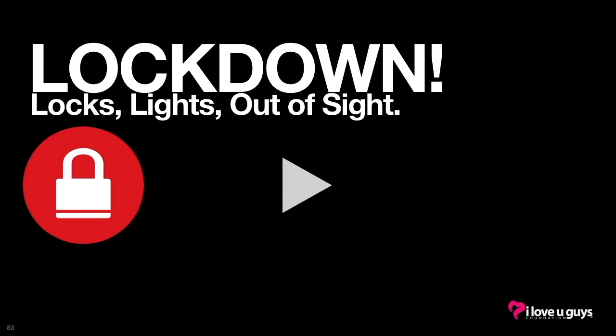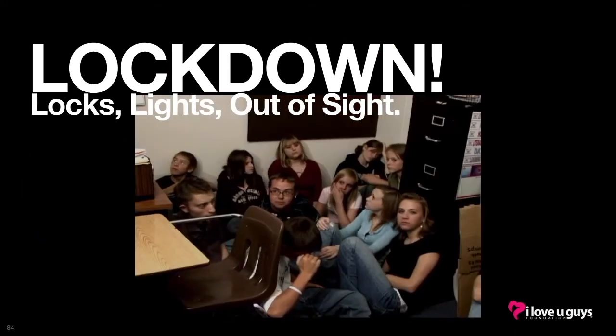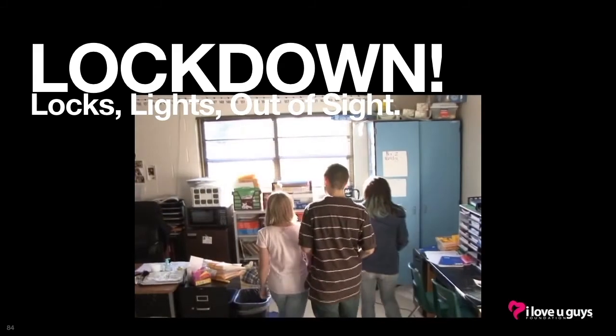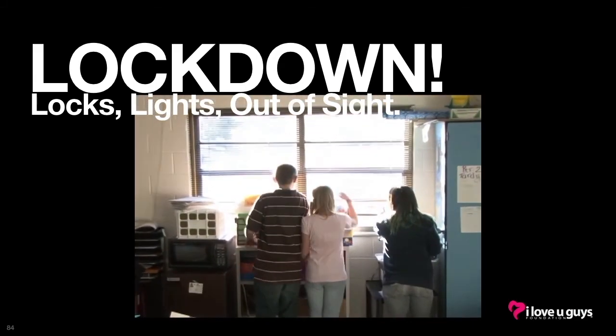Let's look at this. If a fire alarm sounds, do not leave your safe location unless you are certain that a fire is threatening your room. If you are forced to evacuate due to a fire, keep in mind that the hall may not be your best escape route.